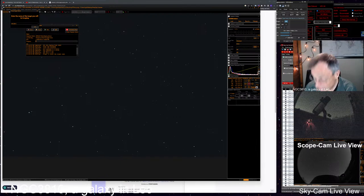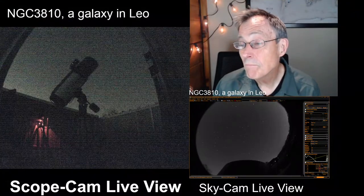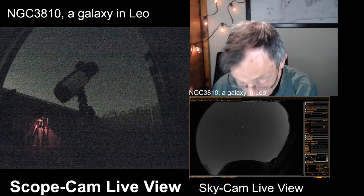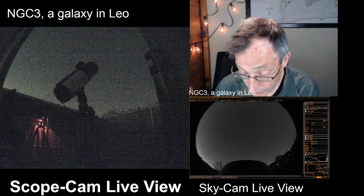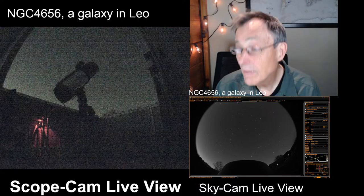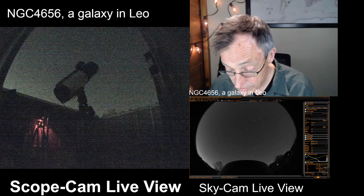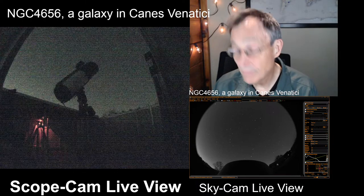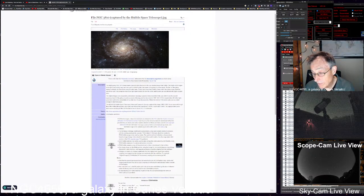Next stop on our treasure hunt is NGC 4656. This is in Canis Venatici. Let me shrink this back down. Sorry, that's blinding you.